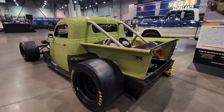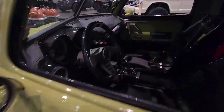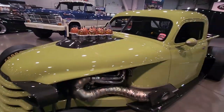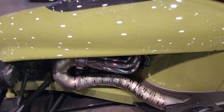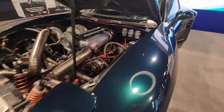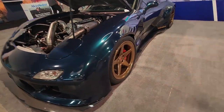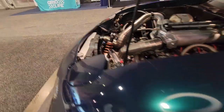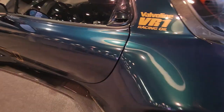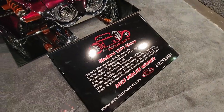But this is a beautiful roadster. Cantilever suspension. Check out that custom steering wheel. Look at the pumpkins on those ITBs. Check out the exhaust work. Very cool. One of my favorite cars of the week, this FD RX-7, four-rotor, full built suspension. Wilwood, 14-inch front, 13-inch rears, wide body fender, beautiful RX-7.